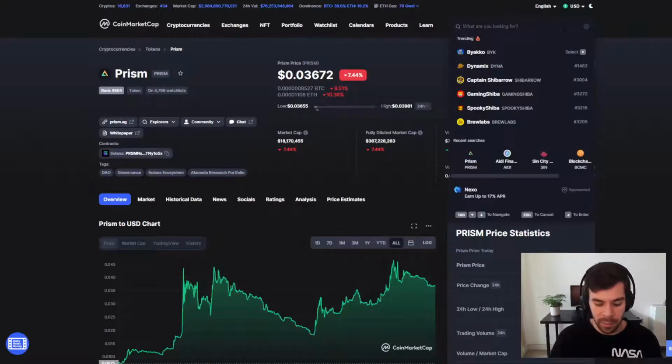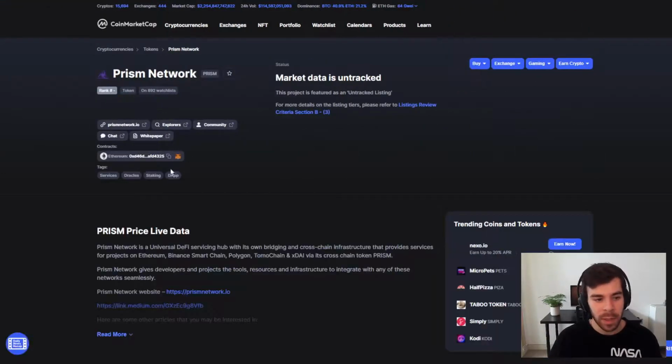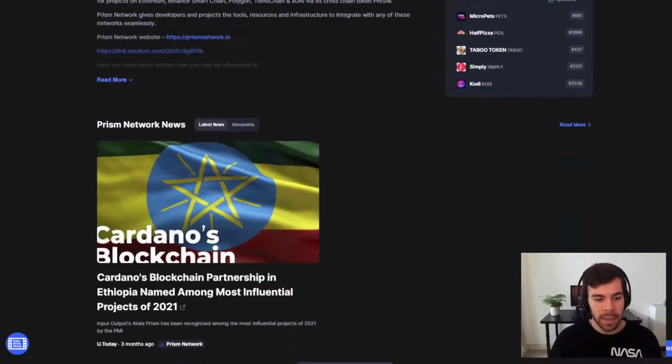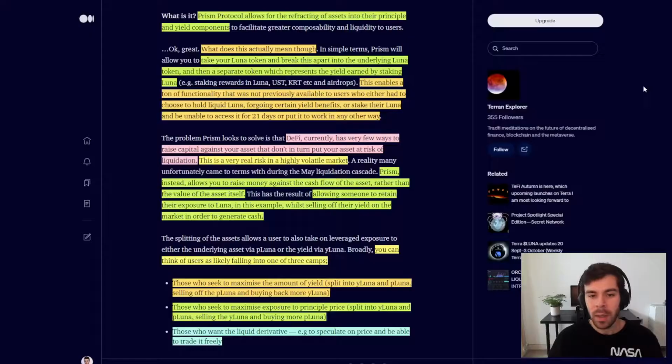And another one that I found, which is somewhat misleading, but definitely a true coin, is Prism Network, which is unrelated to Prism. It's on Ethereum, and they have their own page, their own website, and the logo is also very similar. So definitely be careful when you look at these, and don't buy a coin that doesn't have anything to do with this project.